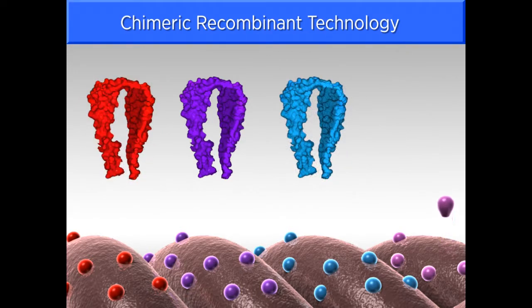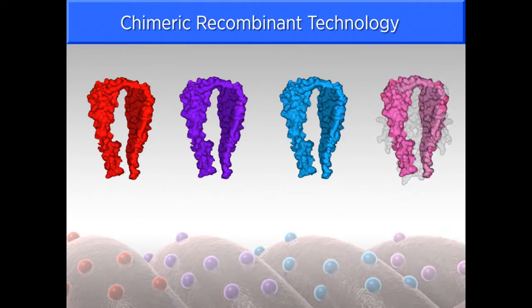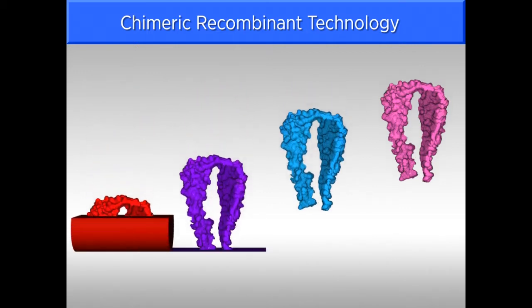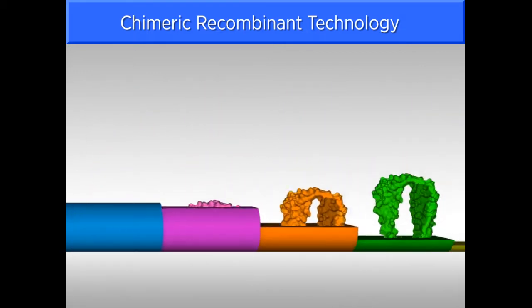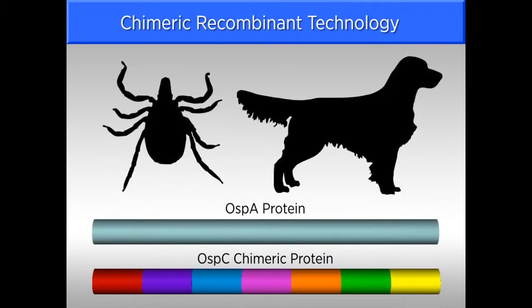The benefit of using chimeric recombinant technology is that it can help provide broad coverage through the incorporation of multiple types of OSP-C antigens relevant to canine Lyme disease infection into a single protein. As it contains antigenic material representing both OSP-A and several types of OSP-C, this vaccine can help to kill Lyme disease-causing bacteria in ticks and in dogs.